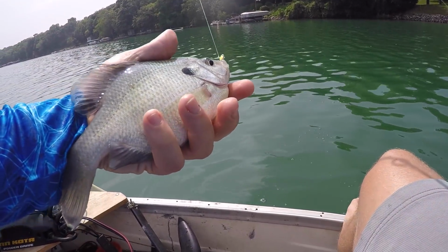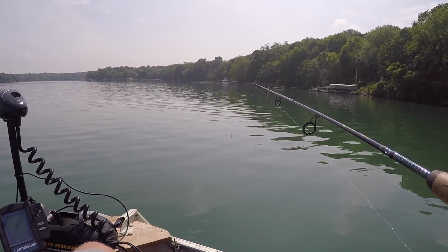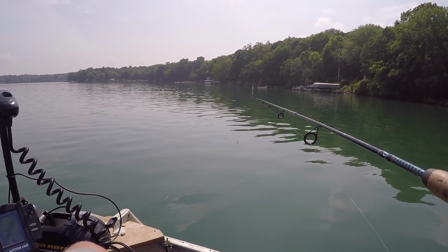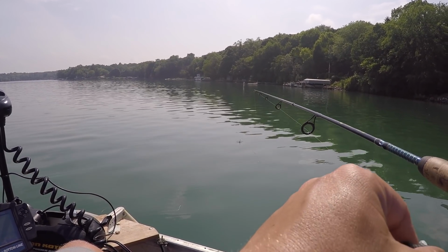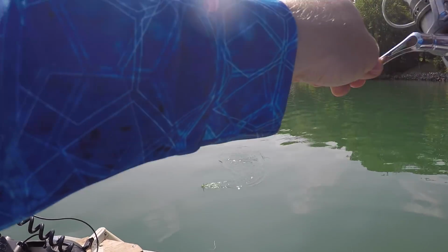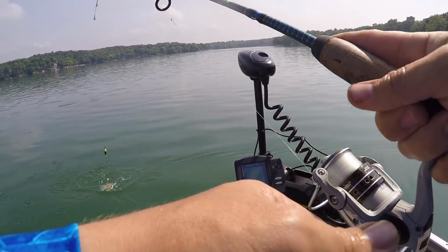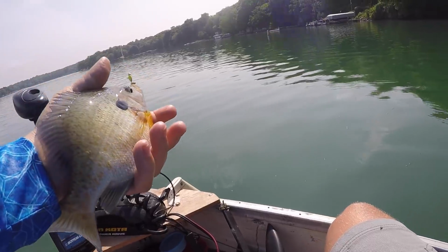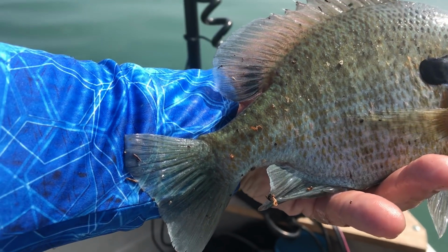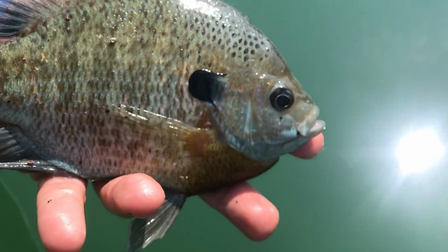Man, look how white these guys are. Actually had a couple bites while I was pulling it along. Still there. Probably just stealing my bait right now. Oh, or not. That's a good one. Yeah, I'll show you guys this guy up close. There you go. One of those bigger guys. I don't know how many are left, but he's going back.